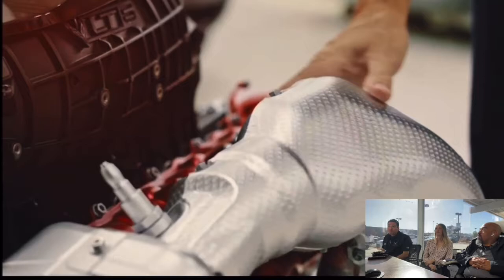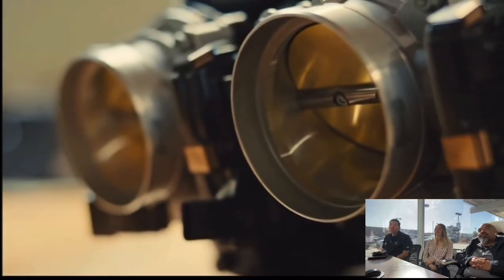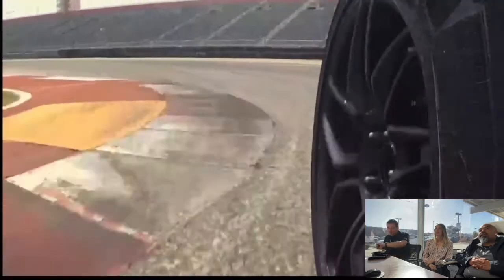I want us to get one already. Look how light that is. Look how quick he picked it up. That speed enables the engine to pump more air, process more fuel, and produce more power.